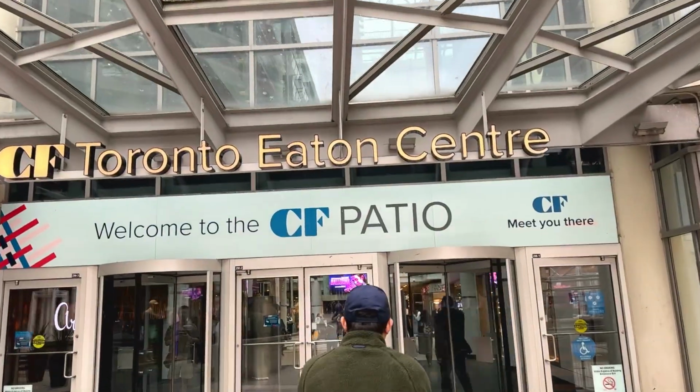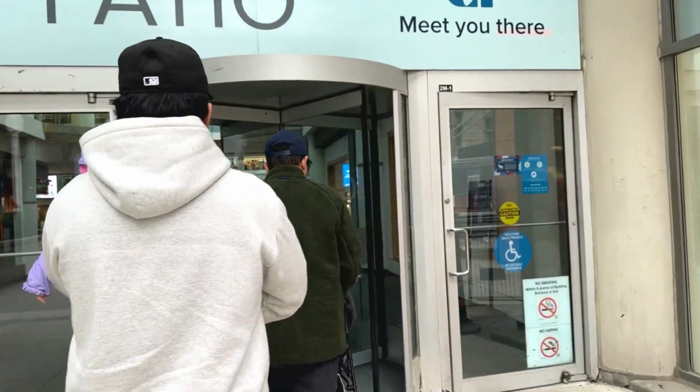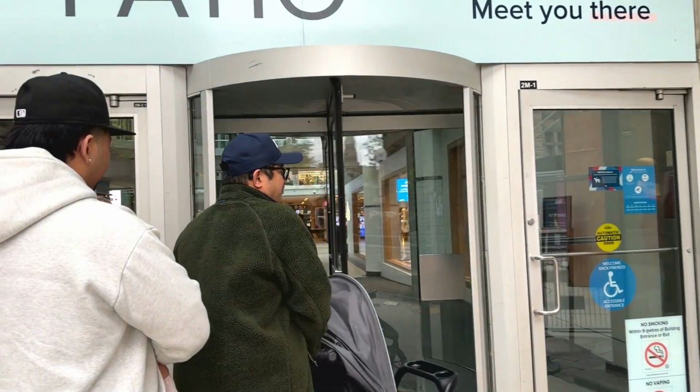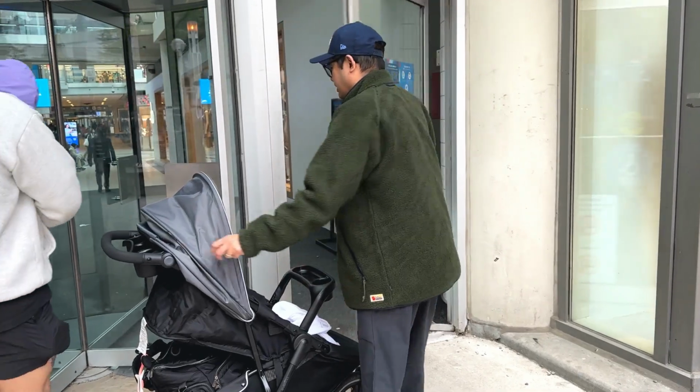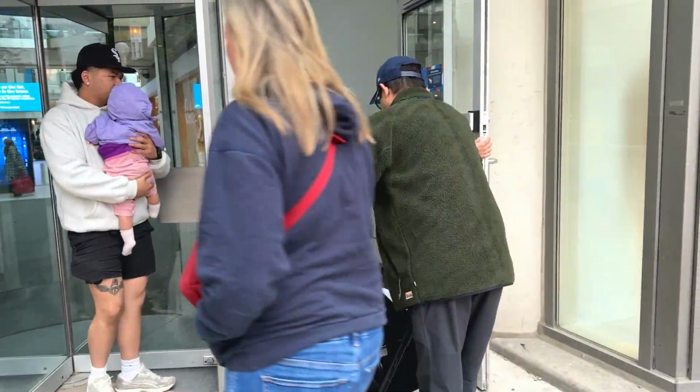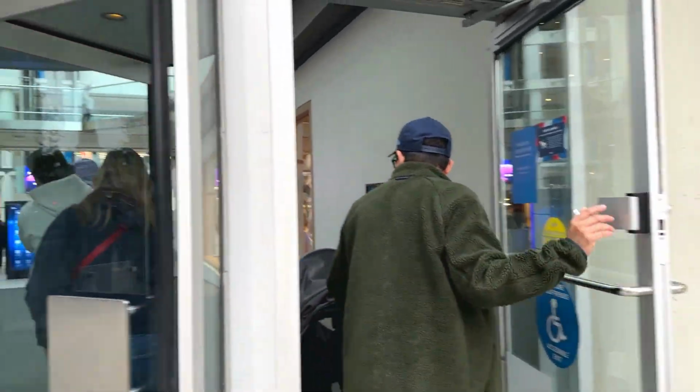So, after taking a gazillion photos at the Toronto sign, because let's be honest, one angle is never enough, we made our way to the Eaton Center Mall for a little stroll and for a little window shopping and maybe a little impulsive shopping too.